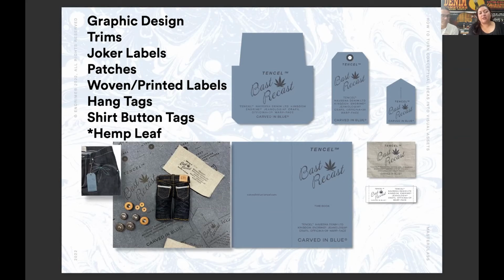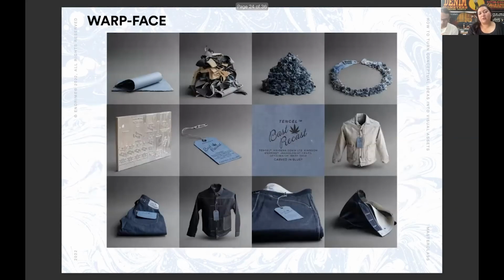I don't know if you can see the small picture on the left on the jean pocket. There's also a hemp leaf that Mohsin sewed on, which was quite cool. So it kind of ties everything together. We worked with Warp Face to use all the offcuts from Mohsin's collection to make hemp denim paper. And we used that to make our trims, which worked really well, I think.